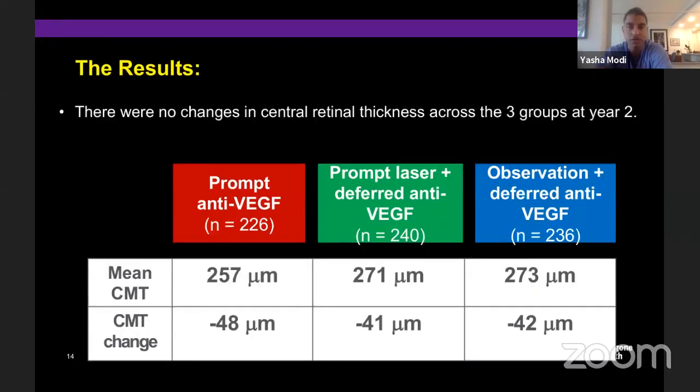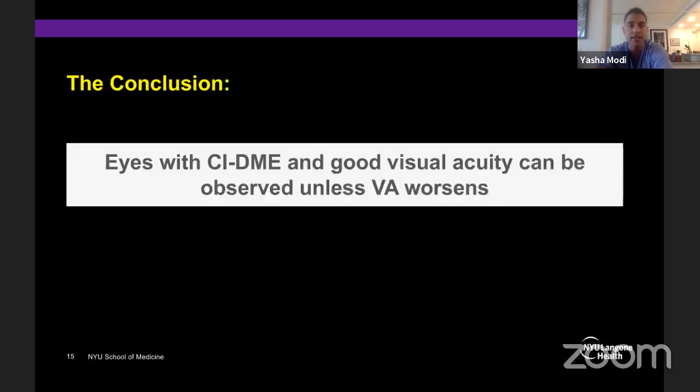And there were no changes in central retinal thickness across the three groups. And surprisingly, the central retinal thickness declined over the course of 2 years across all three groups. So we now realize that eyes with center-involving DME and good visual acuity can be observed unless visual acuity worsens.